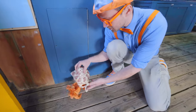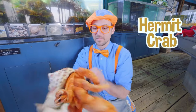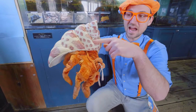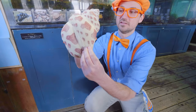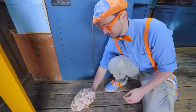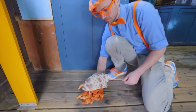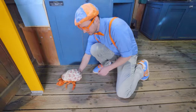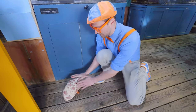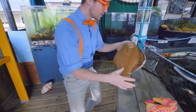Whoa, look down here. Another shell. This is a hermit crab. Check it out. See a crab? And then it actually goes inside its shell for protection. See? It goes like this on the ground, and then it opens up, and then it crawls around, and then it goes inside. Okay, we'll keep you right there. Here you go.